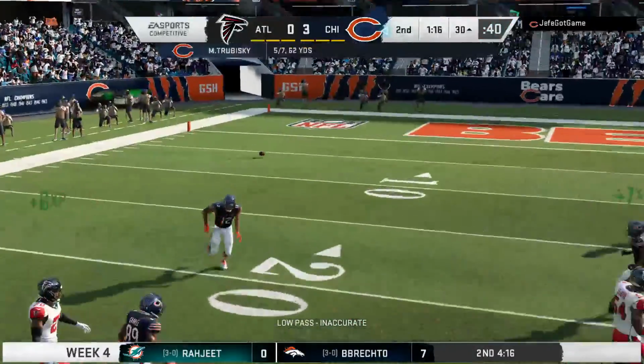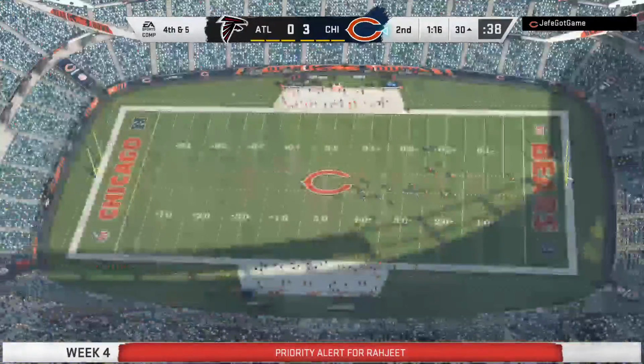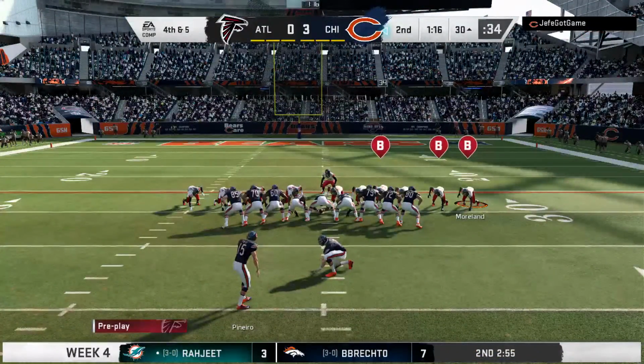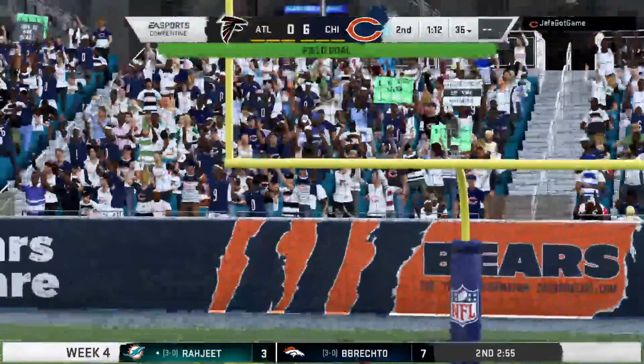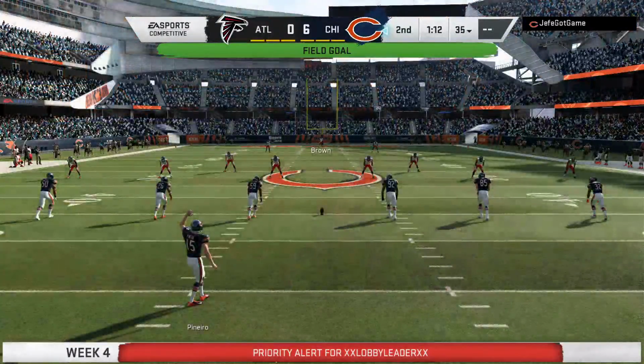From the shotgun is Trubisky. And this is going to be incomplete. Problems on 3rd down so far in this first half. Relatively small sample size, but they're now 0 for 3. And the average in the league, somewhere around 40% on 3rd down for offenses. So what's the answer to this? Either convert them or don't get the 3rd down in the first place. Get your big chunks of yards on 1st and 2nd down.